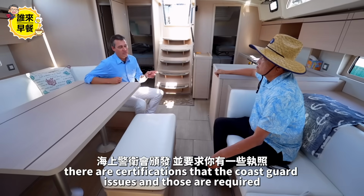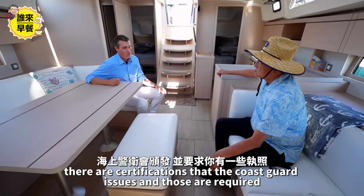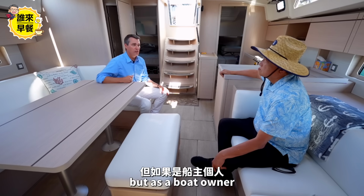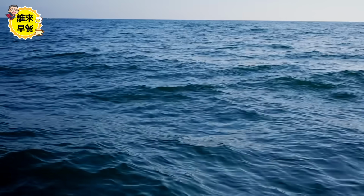There are certifications that the Coast Guard issues, and those are required if you're going to be a paid captain to take people out. But as a boat owner, you're not required. It's not like a car where you have to have a driver's license.